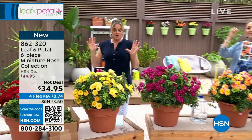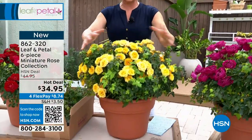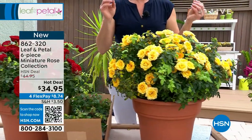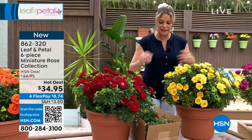It's like $5 and change for each of these. And this, again, is going to be about the second year. These are hardy all the way through the winter. You can take it down to negative 30 degrees and it'll love it. It'll only make it stronger.